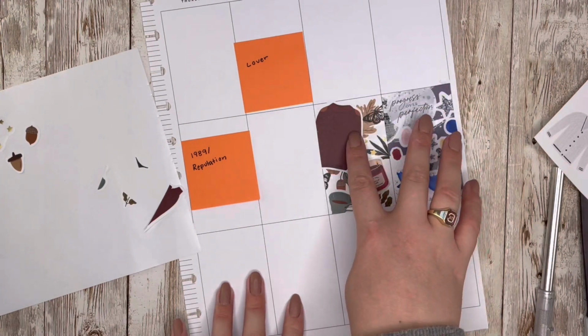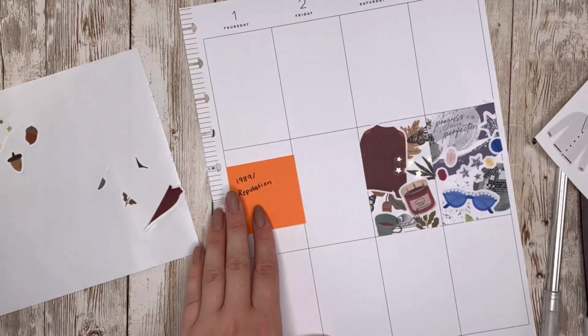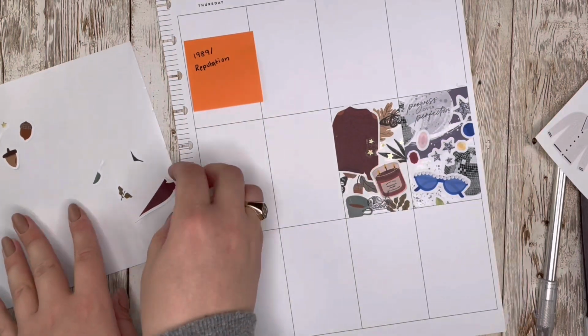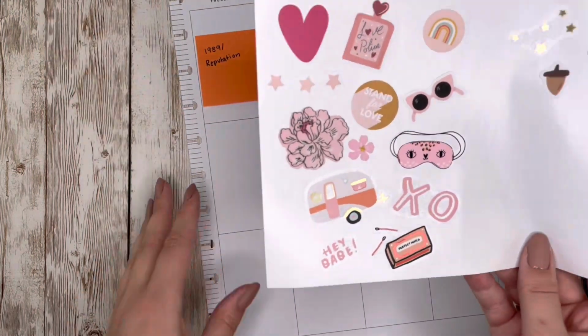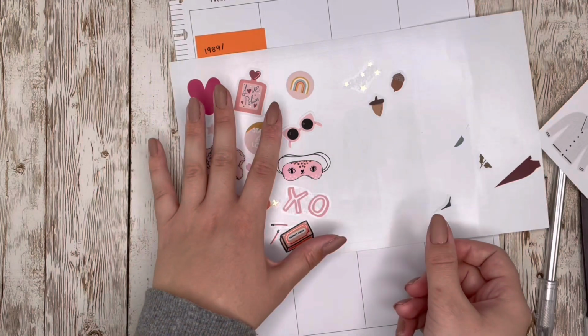So here's the Folklore Evermore box. Next up is Lover. I'm going to move the 1989 Reputation sticky up to the top. So this is going to be my Lover box. I pulled these stickers for Lover. Lover is my favorite Taylor Swift album, and conveniently it's also the day that I'm going to be at the concert. So these are the ones that I pulled.